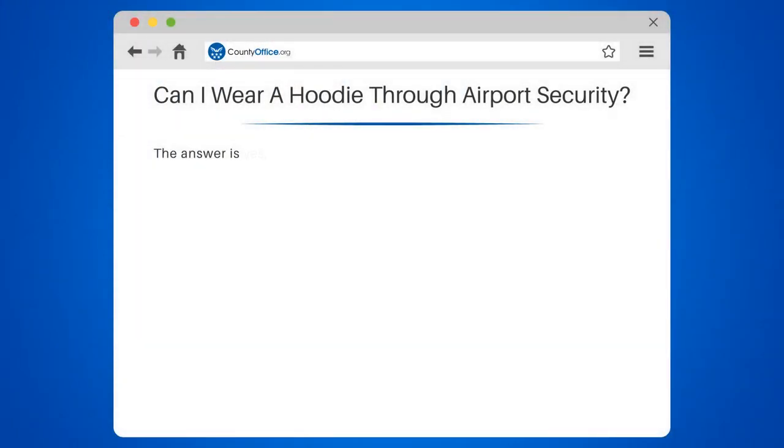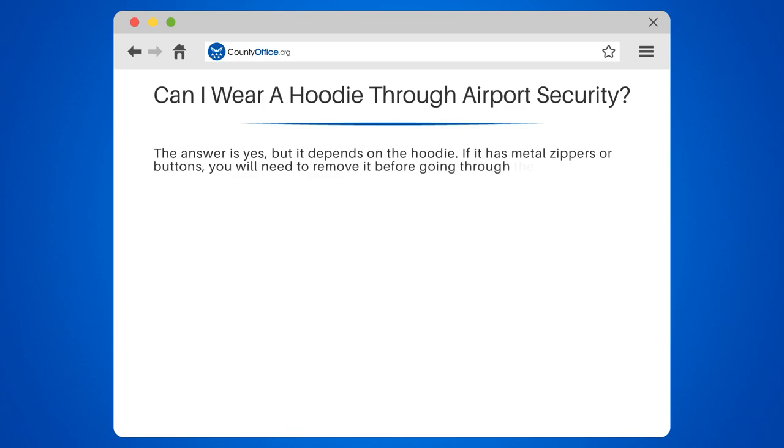Can I wear a hoodie through airport security? The answer is yes, but it depends on the hoodie. If it has metal zippers or buttons, you will need to remove it before going through the metal detector. Hoodies with drawstrings are also a no-go, as they can be used to strangle someone.